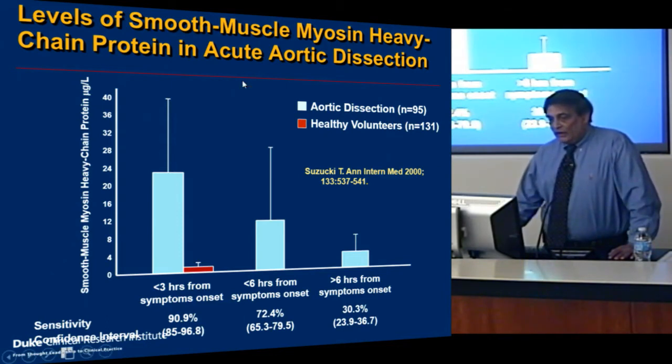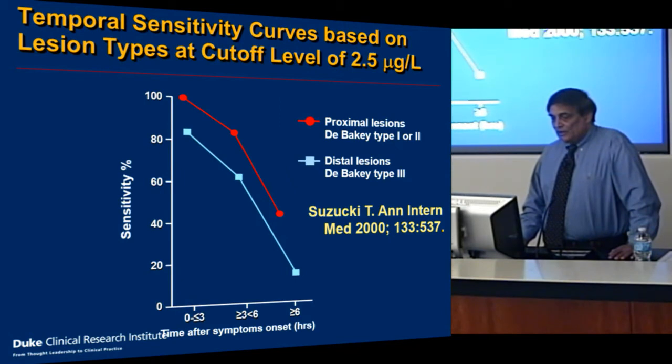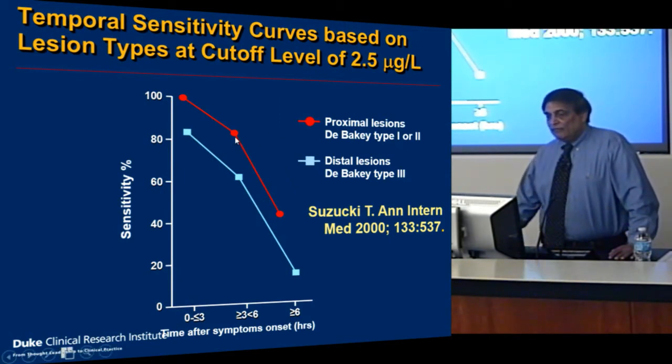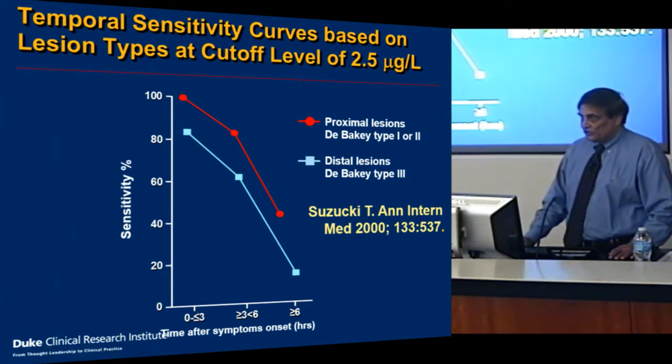As shown here, the highest levels are in less than 3 hours. Then, as time goes, the value declines, and after 12 hours they are not detectable. Again, the same data, but showing this time that the levels are much higher in patients with type A dissection compared with type B dissection, although the temporal trend for rise and fall is the same for both types.